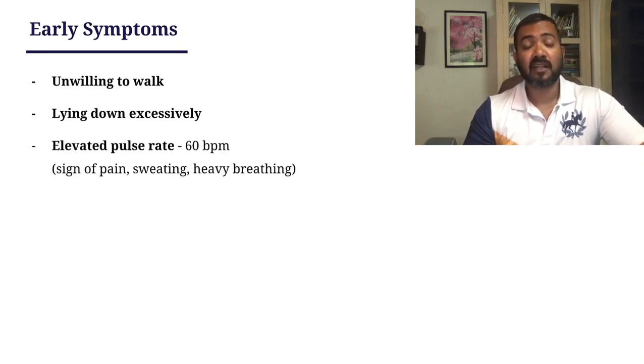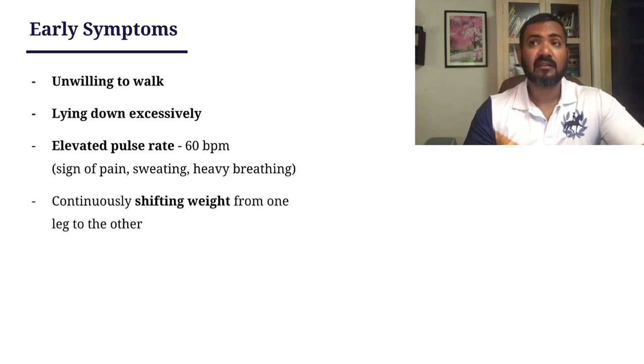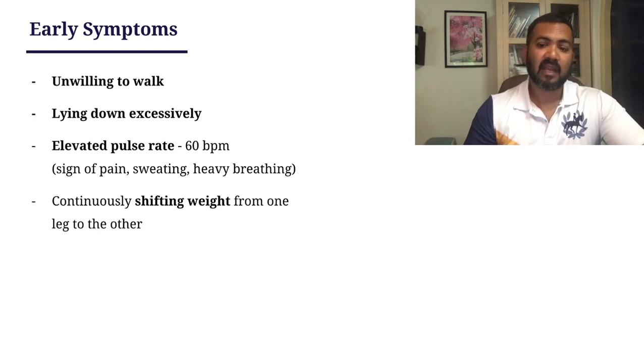You will find another symptom of severe pain, which is an elevated pulse rate. The horse's pulse rate or heart rate will be 60 beats per minute or more. The horse may show other signs of pain like sweating or heavy breathing. And in certain cases, the horse will not show any of these, but will constantly shift weight from one foot to the other foot and will just look very uncomfortable in his feet.